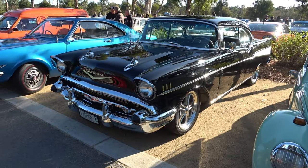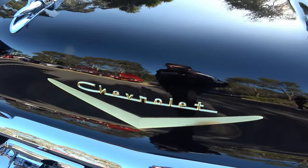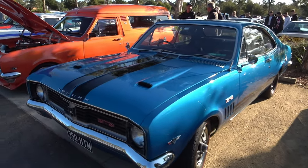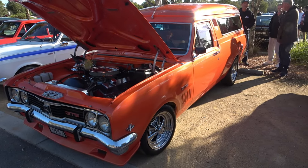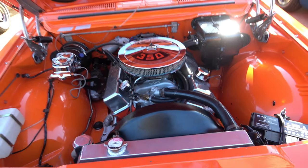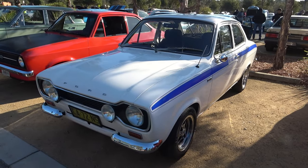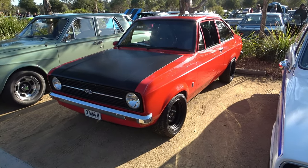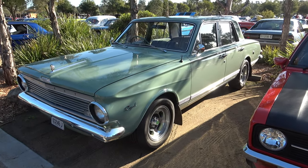57 Chevy. Shining like a star. I love the gold. Beautiful. One immaculate GTS Monaro, yes sir. An immaculate GTS panel van. Sick. Check out the engine bay. Ford Escort RS1600. Super mint. And a stock car next to it, another Ford Escort, yes sir. The Valiant Regal in super clean nick.